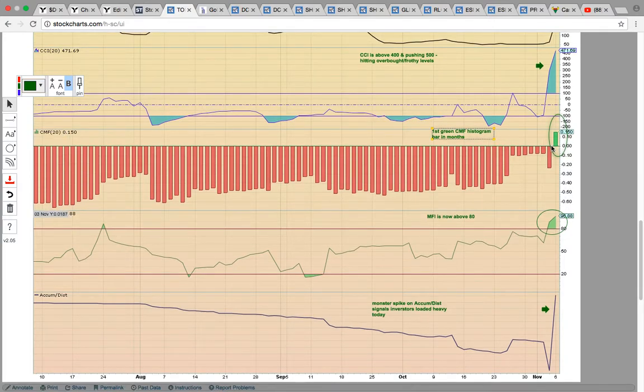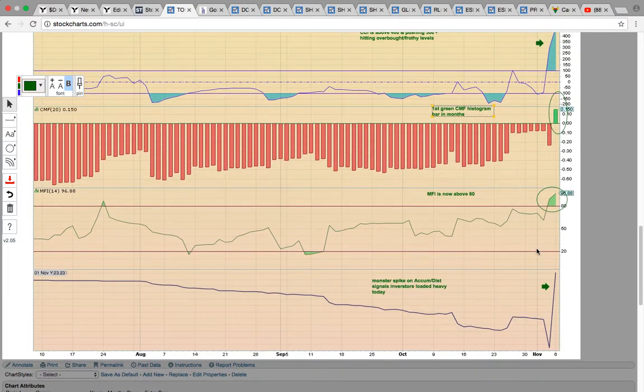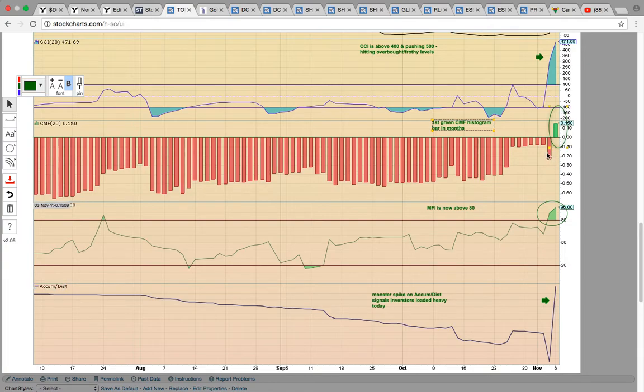Here on Chaikin Money Flow, notice that there was a green histogram spike. We had discussed in our chat the spike down on Friday. Notice there was a spike down on CMF and then a spike down in accumulation distribution, even though the share price was up. That's a signal of possible dilution. The company is selling shares. Sometimes they pull it back for people to load as well.